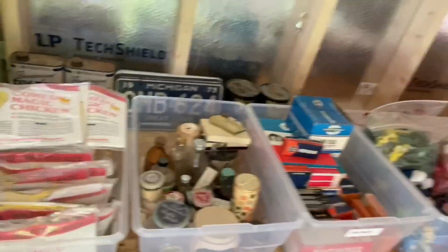Hey everyone, headed back into the shed. We've got something that I want to show you here, pretty glary over here. These are what I would call replenishables.